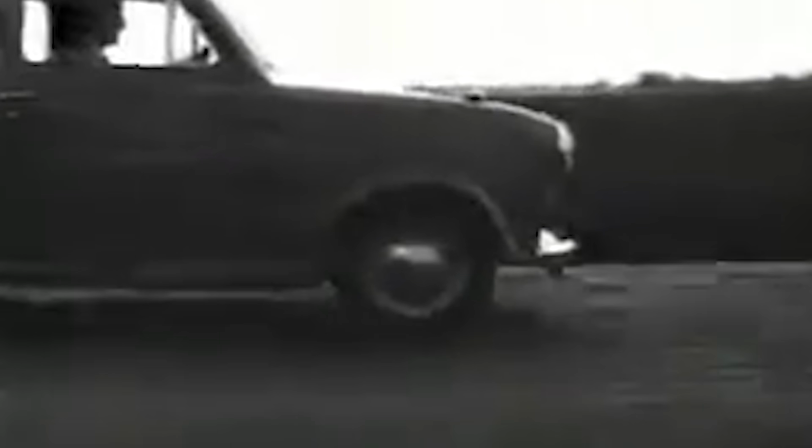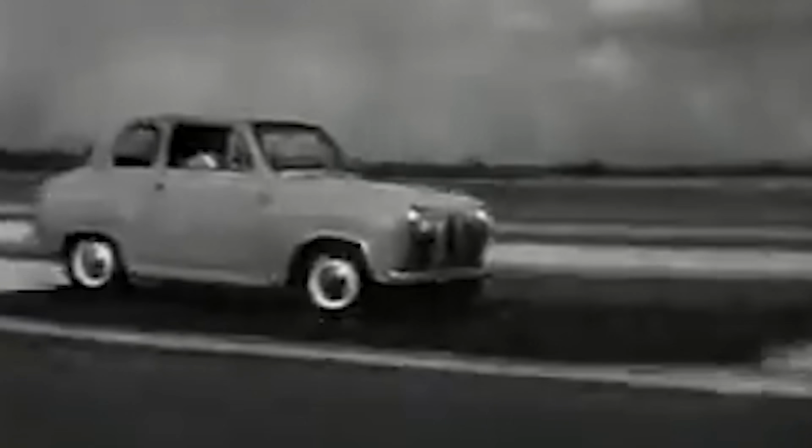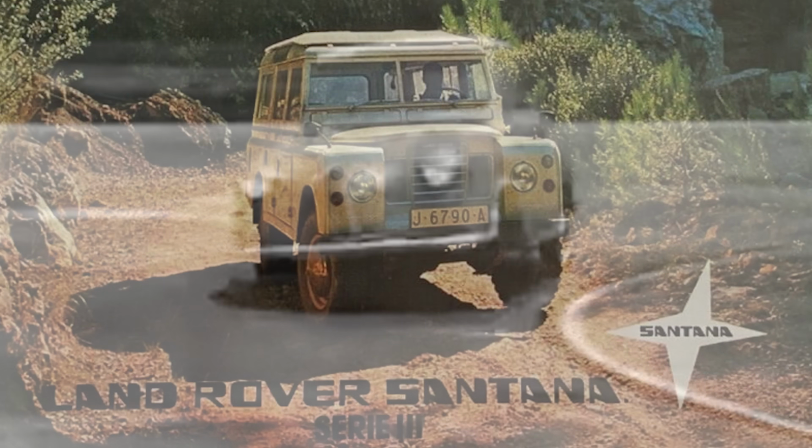The need for nations to protect their fragile industry was imperative to the survival of industry in those countries, and this was true of Spain as well. Other manufacturers had taken a different approach, as mentioned earlier. Renault had partnered with FASA to gain entry into the Spanish market. Land Rover had partnered with Santana to build the Series 2 in Linares.